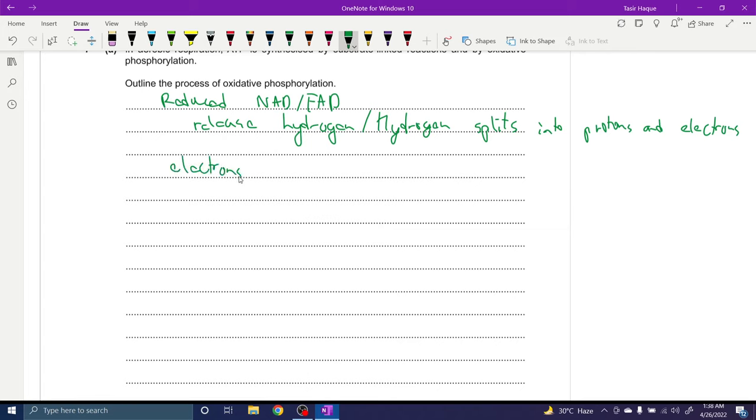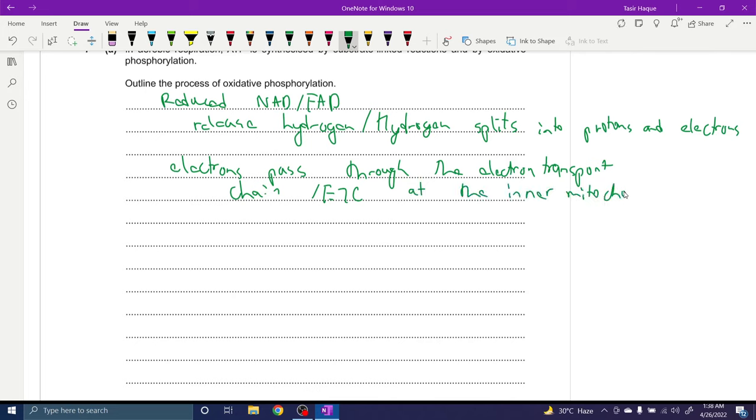The electrons pass through the electron transport chain. We can call it the ETC. Where is it located? At the inner mitochondrial membrane or cristae. Okay, so why does this happen? Mainly the purpose is to release energy. So energy is released by doing so. And what do we do with this energy? This is used to pump.